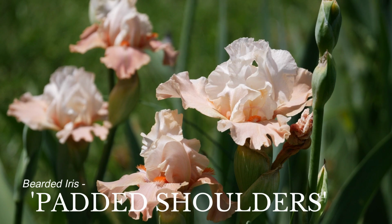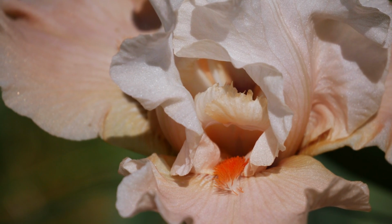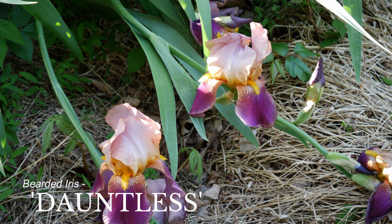This was somewhat similar to Champagne Elegance in the coloration, but you can see the two streaks of color down the side. I'm not sure I'm explaining that well. Probably not. I don't think I'd plant this one again.